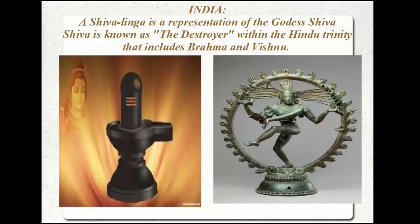In India, you've got a Shivalinga. It's a representation of the goddess Shiva. And Shiva is known as the destroyer within the Hindu Trinity. It includes Brahma and Vishnu. And again, on a Shivalinga, you've got these 3 lines, and that central dot, which is the sun, the point of heat, the core, and Shiva.